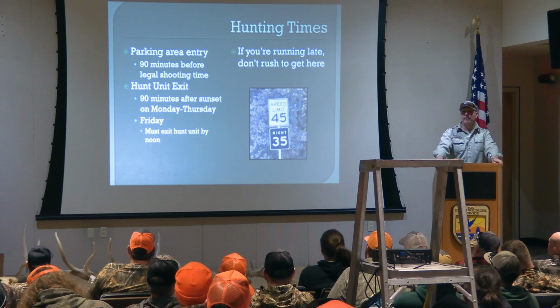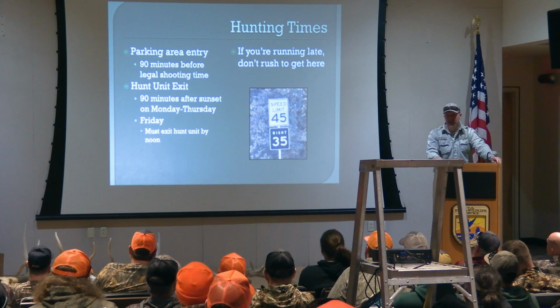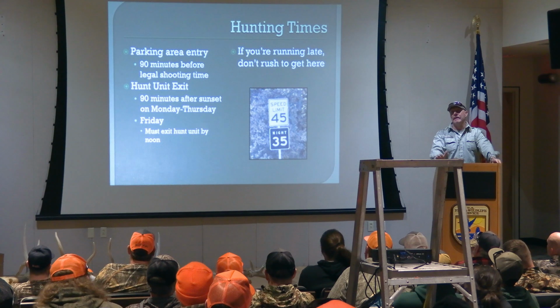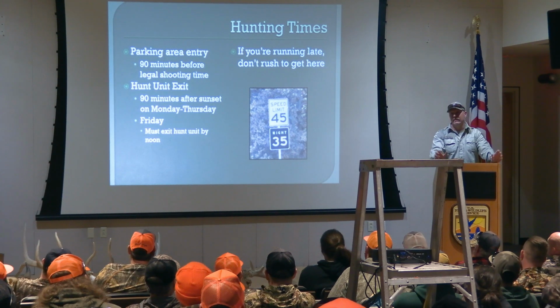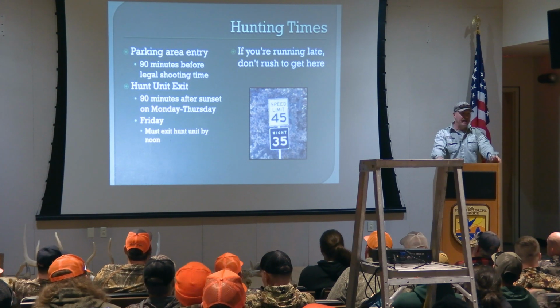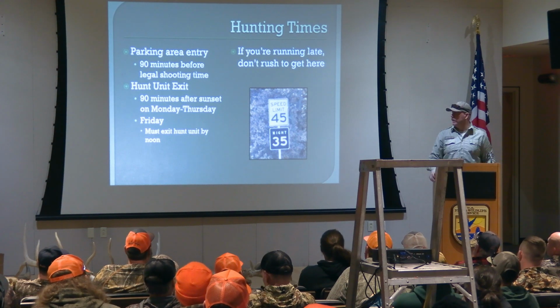You can enter the hunt units 90 minutes before legal shooting time, and then you have 90 minutes after legal shooting time to be back out. If you're working on getting an elk out of the field, law enforcement gives you a little grace period there to get out. But for the most part, 90 minutes after legal shooting time.